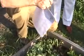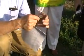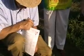Yeah. They have piercing, sucking mouth parts, so they can't chew a hole in the leaf. But those little white areas on the leaf there, that's where they've been feeding. Okay. So the holes in the leaves would be from caterpillars.